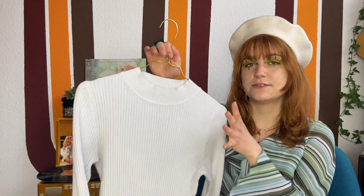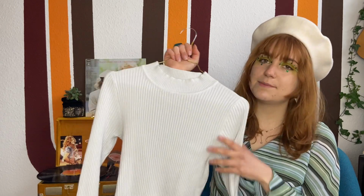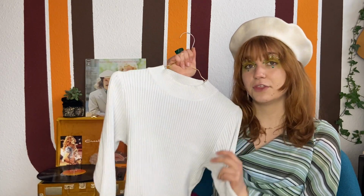So as said in the beginning, turtlenecks in black and white colors are just super versatile and amazing to wear. And so with that next look, I wanted to show you that wearing a turtleneck underneath pretty much any sort of 60s or 70s dress always looks amazing. So I started off with this white knitted turtleneck. This one is a bit thicker, and I really love that for the winter time.